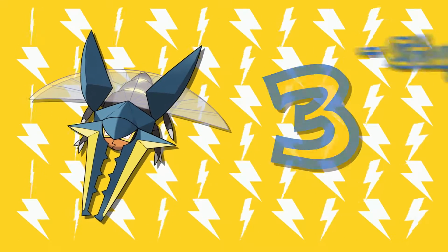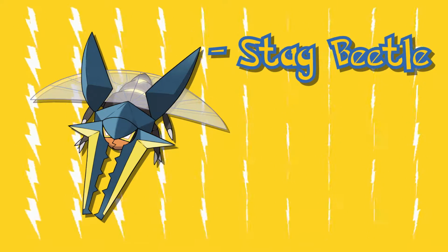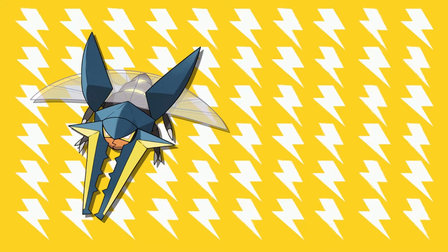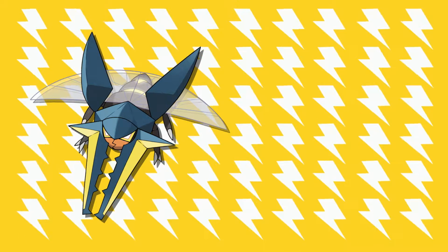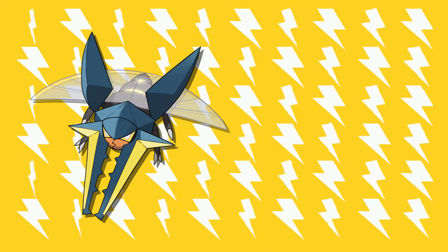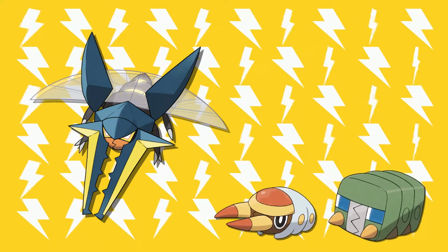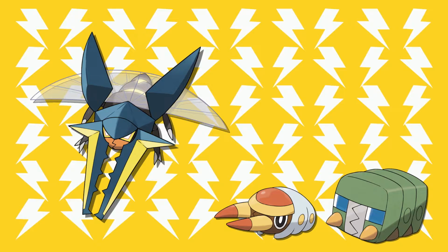Next up on our list, we have number 3, and that's Vikavolt, the Stag Beetle Pokemon. Honestly, I put Vikavolt on this list because I like it way more as an electric type, despite it also being bug type. Honestly, it's a really easy thing to see why I like it so much. It is so freaking cool looking. Vikavolt evolved from Grubbin and Charjabug, and it does so by evolving in a highly charged area.